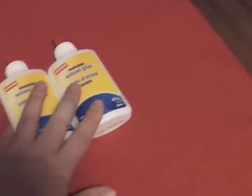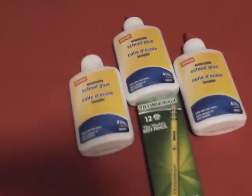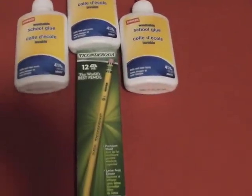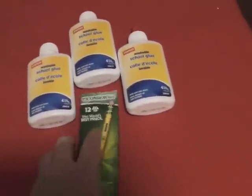And then I stopped into Staples this weekend to pick up something for another homeschool parent, which I will post a video on separately. But when I was there, I went ahead and picked up these bottles of glue that were on sale for 30 cents each. And then also these pencils that were on sale for $1, I believe. And there's the pencils that all the homeschool parents recommend. So I went ahead and picked up some for my son. Alright, so that was Staples.